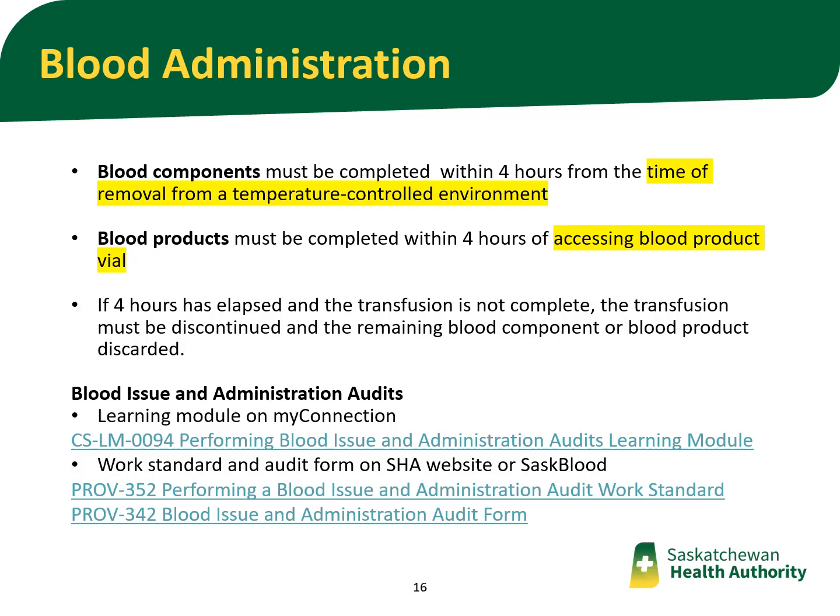If 4 hours has elapsed and the transfusion or infusion is not complete, the transfusion must be discontinued and the remaining blood component or product must be discarded.